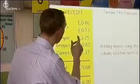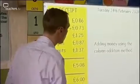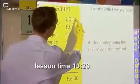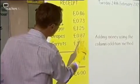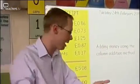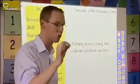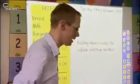We're going to move on, okay? If you look very carefully at the receipt, you'll see that it's in columns. And this is what today's learning objective is all about. Adding up using column additions. You've got the pennies, the tens, you've got the decimal point, all in a nice straight line, and a pound. If my receipt was all wonky, it would be much harder to add up. Like in our maths books, I always say to you, one number in each square in nice columns, so adding up and subtracting is much, much easier.